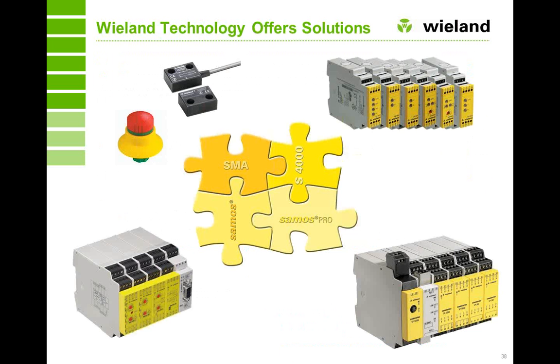Well, let's answer that question first, but that one prompts another one for me as well. Basically, what happens if I'm upgrading a machine and I don't have a risk assessment? Well, you have to perform a full risk assessment yourself before you undertake any work on it and any upgrade work. So that's without question.